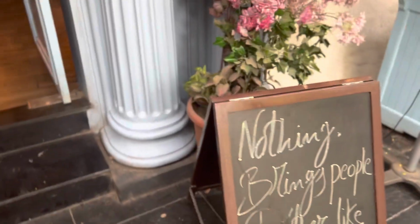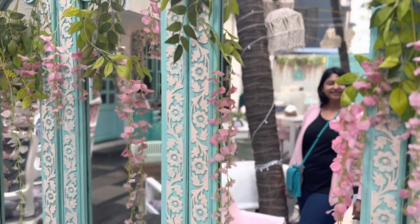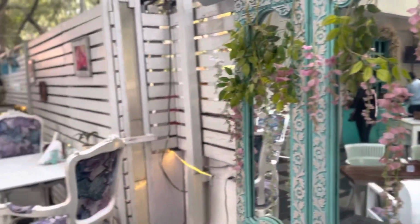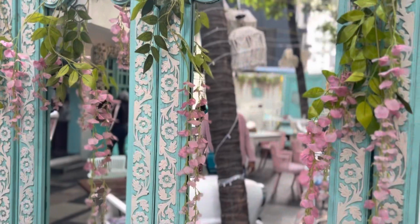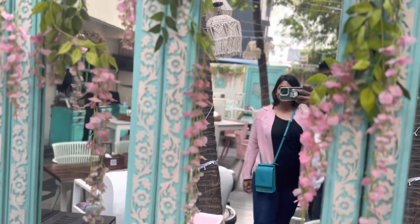During this trip, we visited so many beautiful cafes, each one better than the other. This was my absolute favorite corner of this place. The pastel frame mirrors are so beautiful, and it would be amazing to have something like this at home.